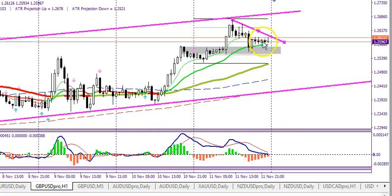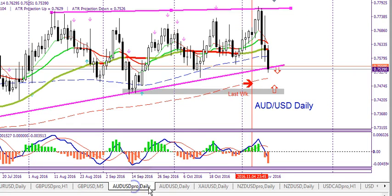But right now I see price is still going to go sideways for a bit longer. Next, we have the Australian USD. Now, here, price has dropped like a stone. We are trending lower, so we're basically looking for sell trades. Again, the MACD has now crossed below the zero, which means we're in a seller's market. And I believe from here, price is going to go down a little bit lower.